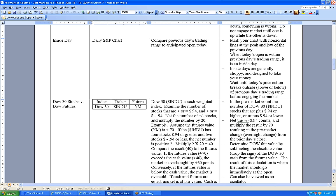Inside days are choppy. They are hard to trade. They are designed to take your money. The market's changing directions. Breakout patterns, trending patterns, continuation patterns often fail when we are inside the range of the prior day. Now, if price breaks that range, we broke it. You can start looking for trending patterns, continuation patterns, and breakout patterns after it has been broken.